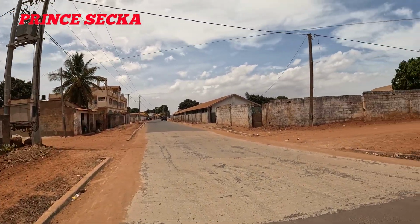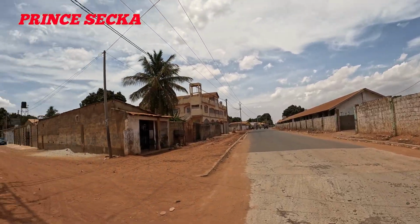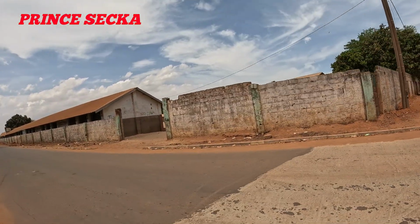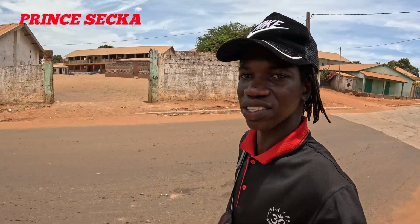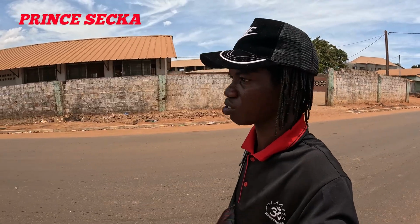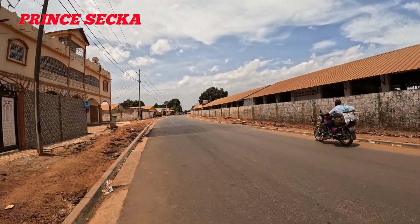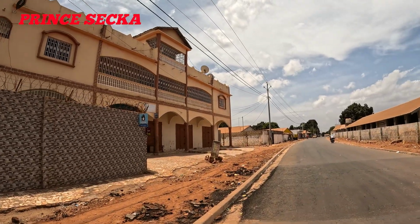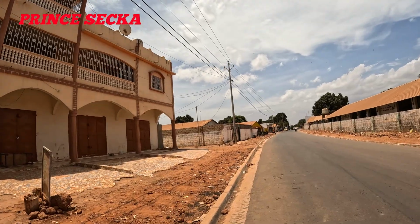So guys, in there is the Sanchaba Sule Job Lower Basic School, but here is not the main entrance of the school. The main entrance is over there. I will try to show you guys. This is the Gambia in 2025. Let's go.